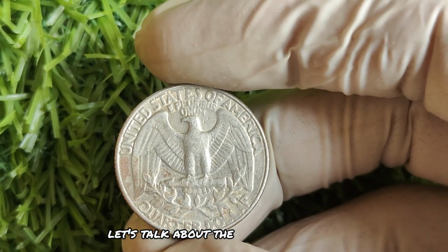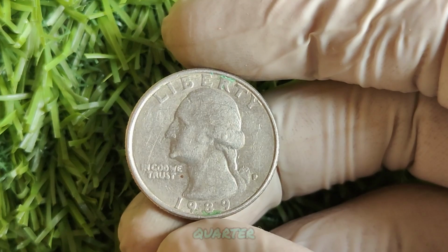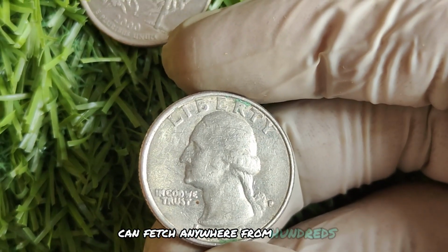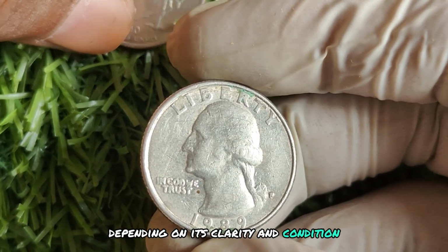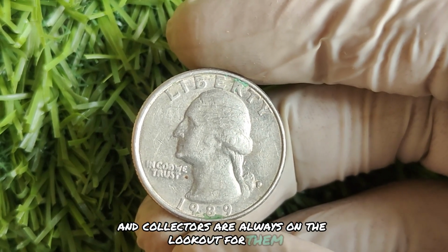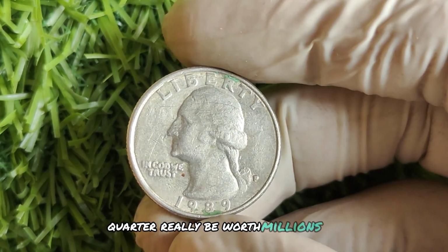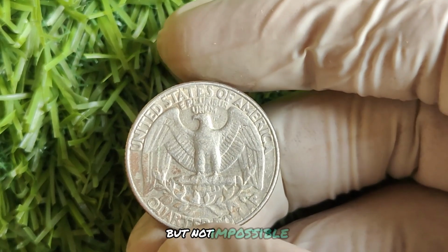Let's talk about the double die error, a collector's dream. A 1989 P quarter with a clear double die error on the date or lettering can fetch anywhere from hundreds to even thousands of dollars, depending on its clarity and condition. These errors are rare, and collectors are always on the lookout for them. So, can a 1989 P quarter really be worth millions of dollars? Technically, it's rare, but not impossible.